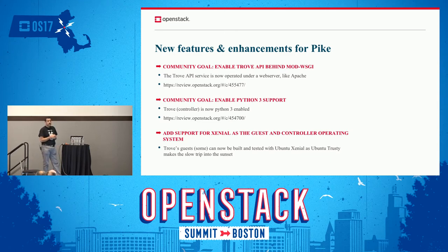The other thing which is currently in flight is to support Xenial for all the databases. We currently have a mishmash of support for Xenial and Trusty. Many of the databases currently have Xenial support. Some of them don't. We're trying to get that up to snuff. With the Pike release, we are not going to be testing Trusty guests or Trusty controllers. So for those of you who are using Trusty, you probably want to keep that in mind.